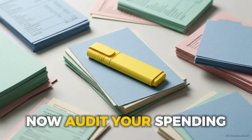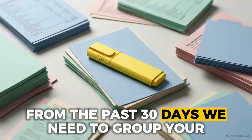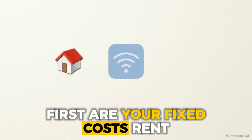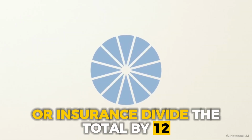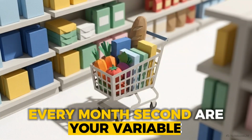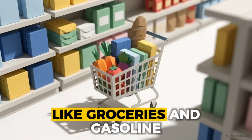Now, audit your spending. Pull up your bank and credit card statements from the past 30 days. We need to group your expenses. First are your fixed costs: rent, internet, and car payments. For annual costs, like car registration or insurance, divide the total by 12, so you're putting away a small amount for them every month. Second are your variable needs. These are the essentials that fluctuate slightly, like groceries and gasoline.